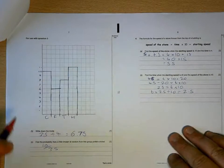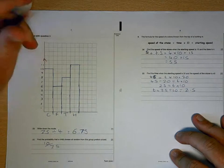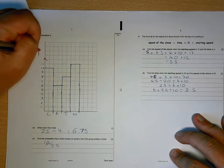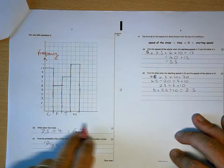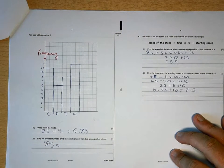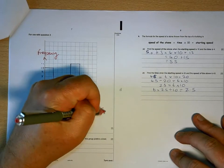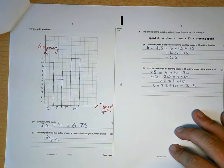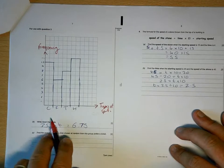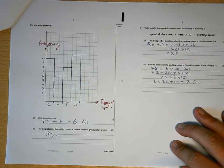There's 4 marks for this graph. You're only going to get 3 of those marks because you haven't labelled your axes. And because you've used a code here, it's not clear what that stands for as well. So that should have been types of sport. For example, if that had said cricket, football, and so on, then it would have been more explanatory.